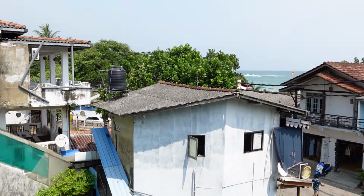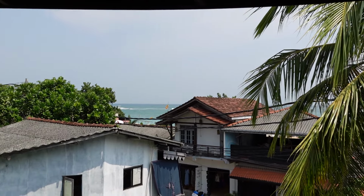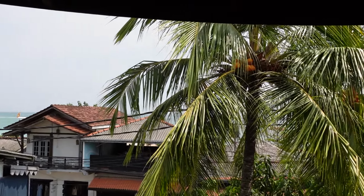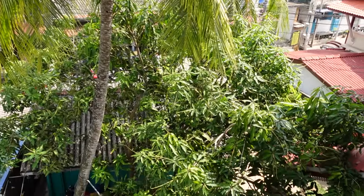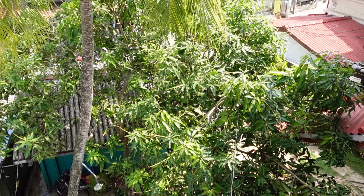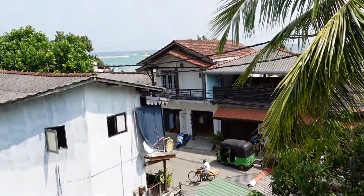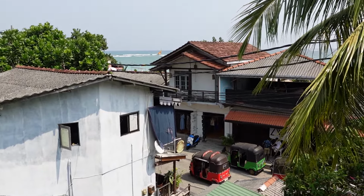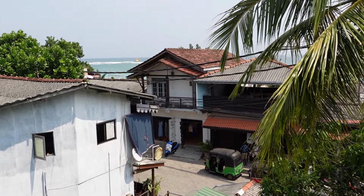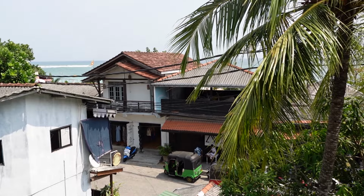So we have a little balcony here, which, as you can see, already looks quite at the sea. Some palm trees in front of us with coconuts. I love it. Then here we also have a mango tree. Cute. And then this is a super lively street. We drove just through it, and there's much going on, like a lot of shops, a lot of places to eat and drink. So we can't wait to check it all out, how it looks like.